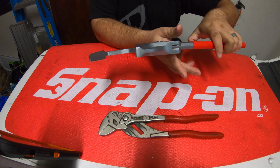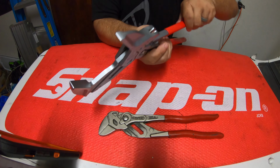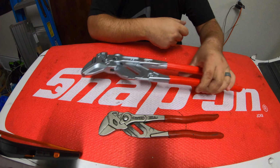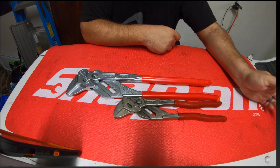So can never go wrong with Knipex. Thought I would share this with you guys and share the size comparison as well.